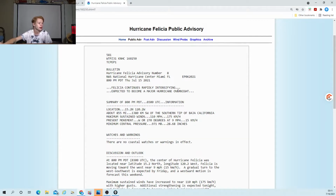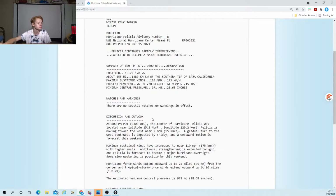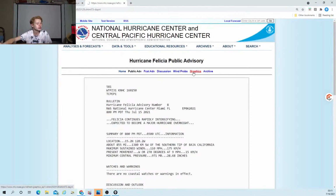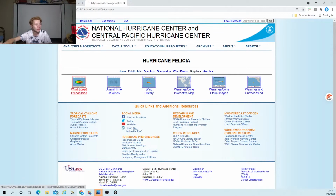Summary of the 8 p.m. advisory: currently over 855 miles southwest of the southern tip of the Baja California Peninsula. It is moving west at only about 9 miles per hour. Air pressure is down to 971 millibars, ladies and gentlemen. No warnings are in effect, but I do want to look at some of the graphics just to have an idea of what we're looking at here.